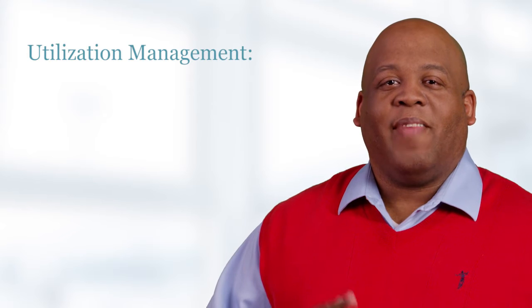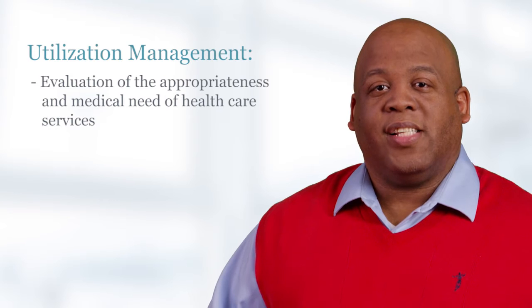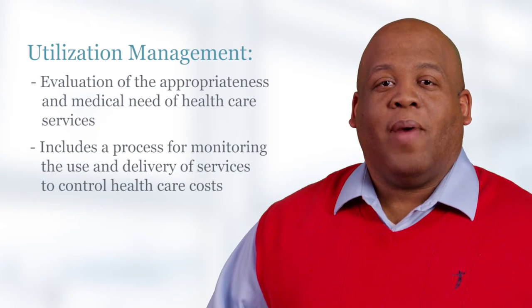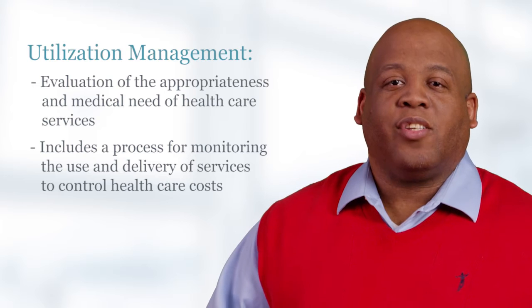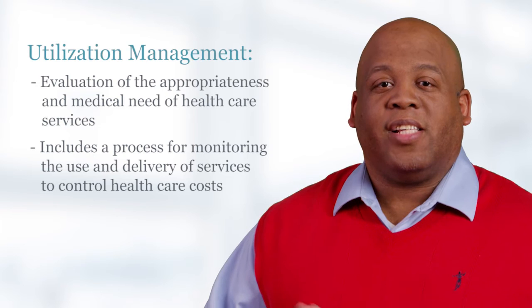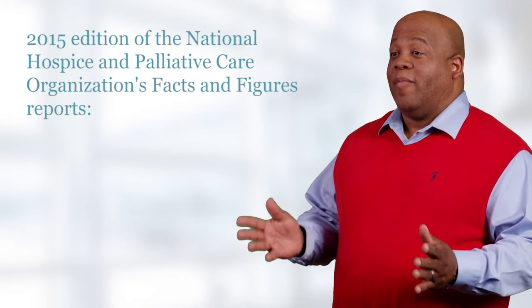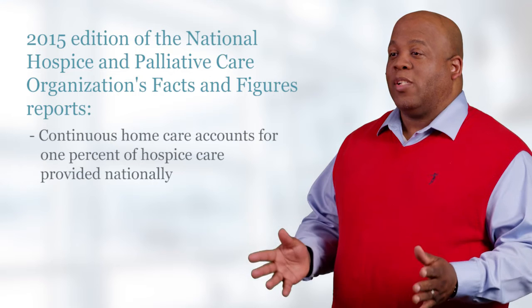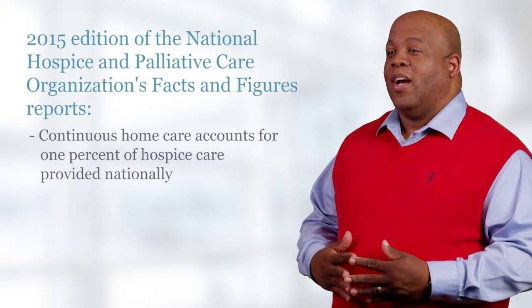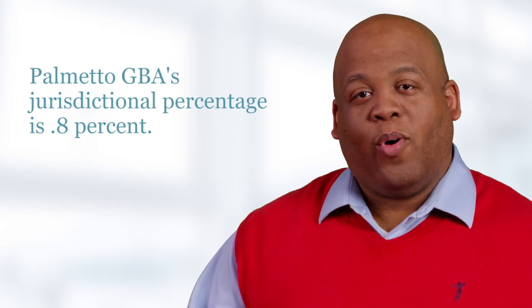Utilization management is the evaluation of the appropriateness and medical need of healthcare services and includes a process for monitoring the use and delivery of services to control healthcare costs. We would apply these concepts to utilization of the hospice Medicare benefit. The 2015 edition of the National Hospice and Palliative Care Organization's Facts and Figures reports that continuous home care accounts for 1% of hospice care provided nationally. Data analysis shows that Palmetto GBA's jurisdictional percentage is 0.8%.